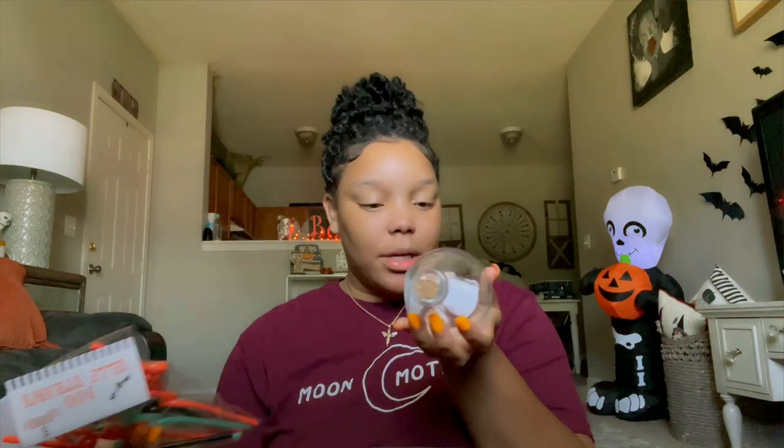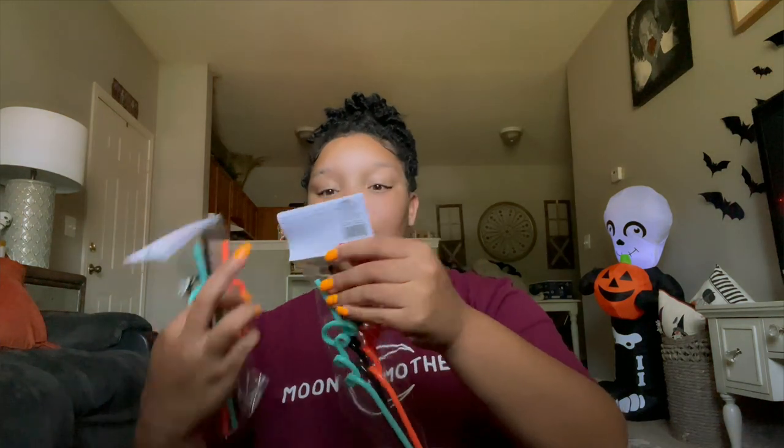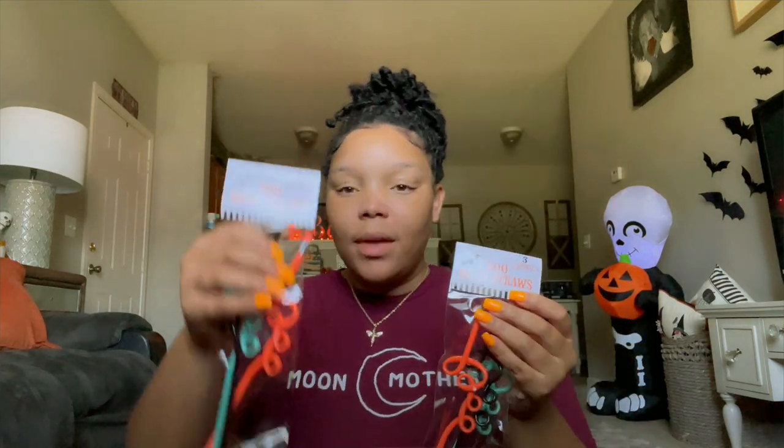Hold on, let me tell you guys how much these were. These were only $1 a piece, and these are glass, and they're just super cute. I feel like they're perfect quality for only $1. And then I got these curly straws or silly straws, and I thought they were super cute and fun for the kids as well. I got two packs because I have four kids, but you get three in a pack. But I'm going to show you guys the idea that I have for these things, okay?